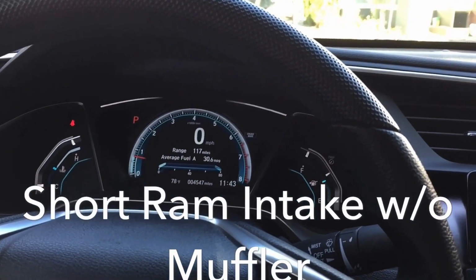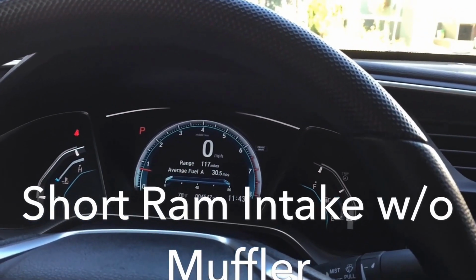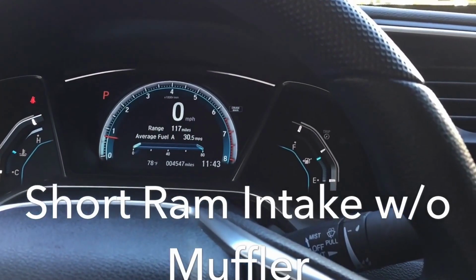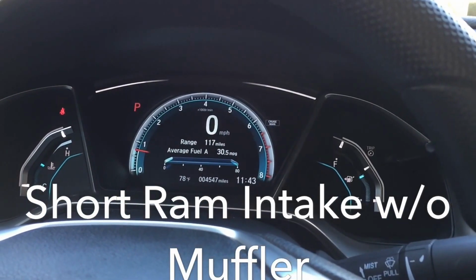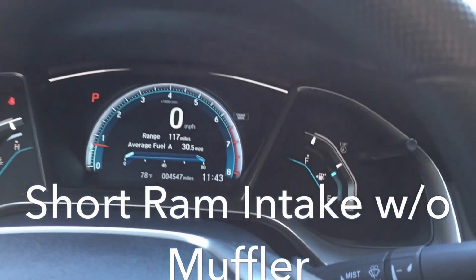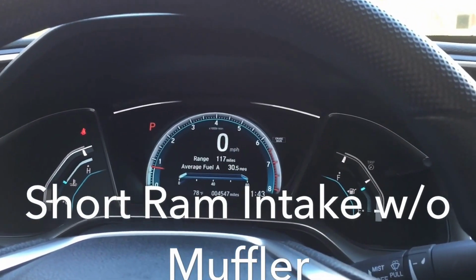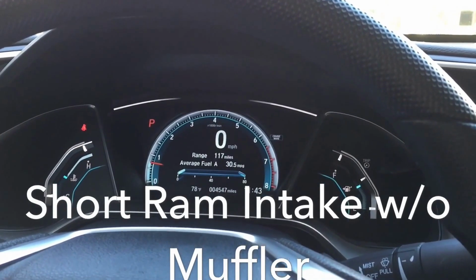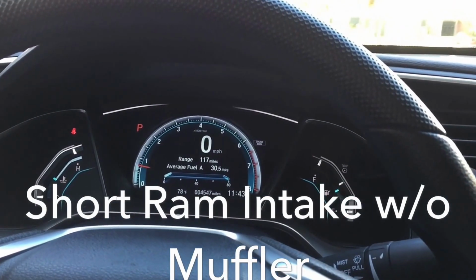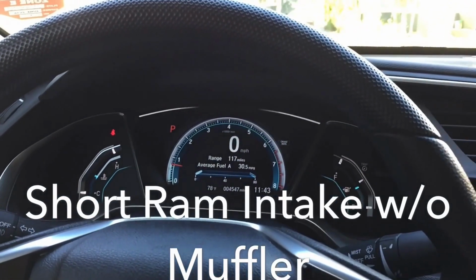Overall, I think taking the exhaust and the intake off and putting a short ram intake does help a little bit, but it all depends on how you drive, because certain conditions are different, and you can see today's temperature is a little higher too. And if you're driving aggressively, mileage goes down, of course. So that's it right there. I'm gonna keep the car like this as is, and I do like the sound, so I'm just gonna keep it like that.